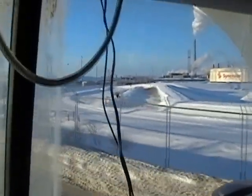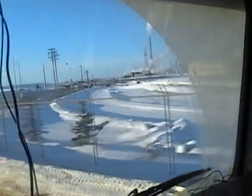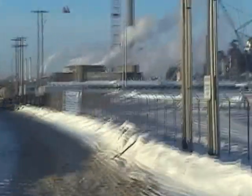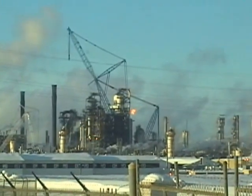I got to phone in, tell the scale to expect me. See, there's a big lineup of trucks here. Really want to get in their line. They're probably hauling molten sulfur, those guys. Get a flame here.